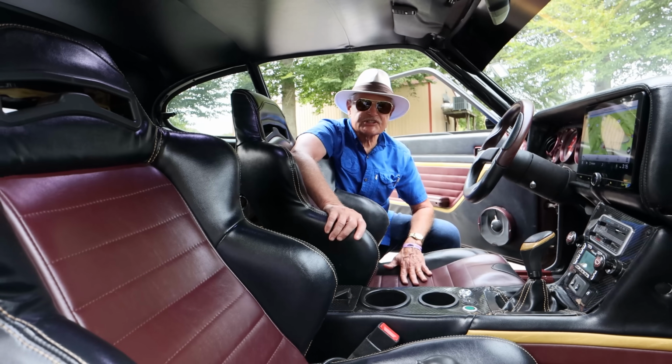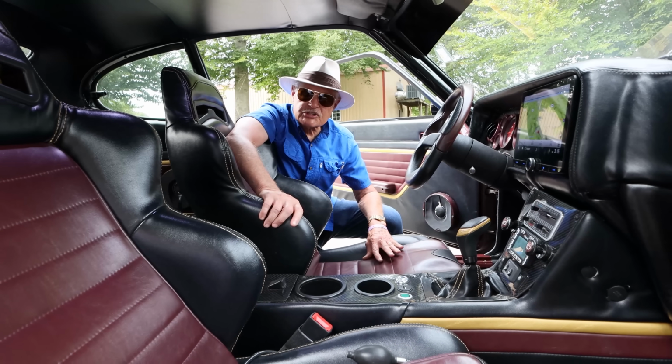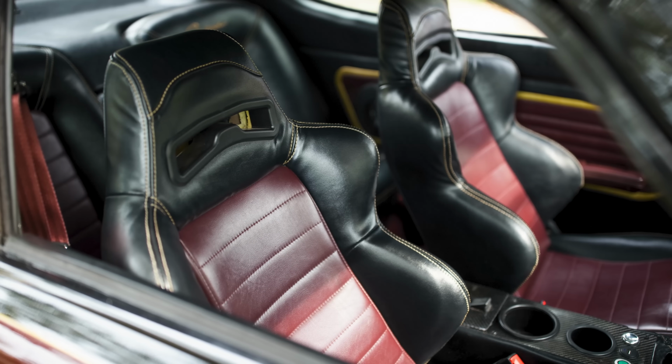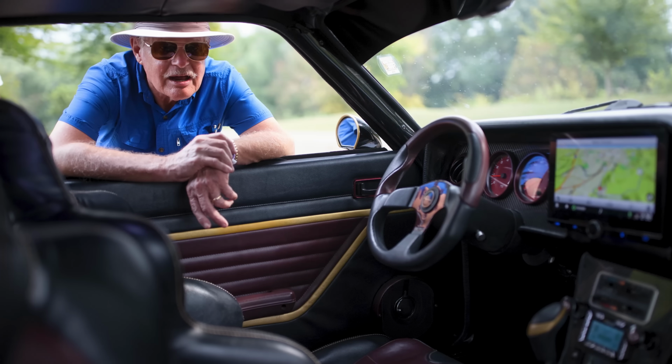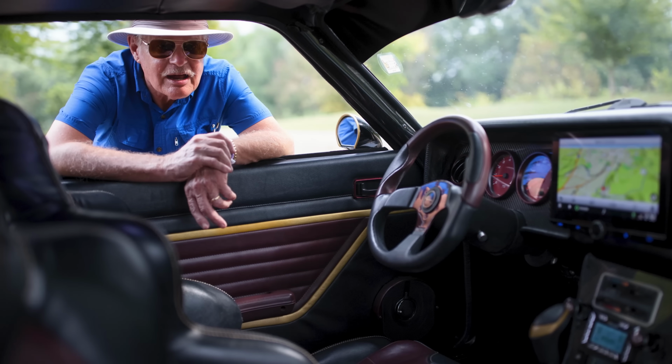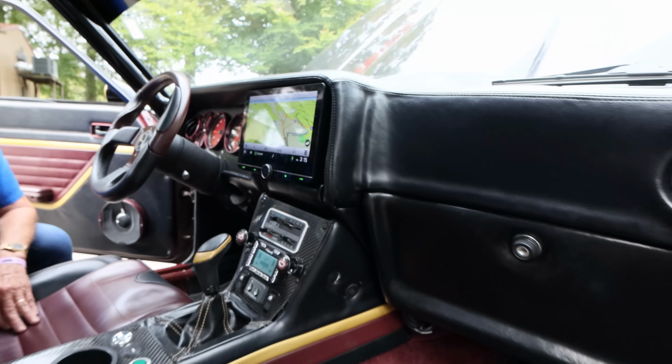These are Corbeau seats here. I have a guy that I know very well that runs an upholstery shop. So we got a very good price, and we sat down a couple of times and did the design between the two of us and came up with this. Took about a month to do the interior. This is incredible. Look at this. It's just so functional, everything.